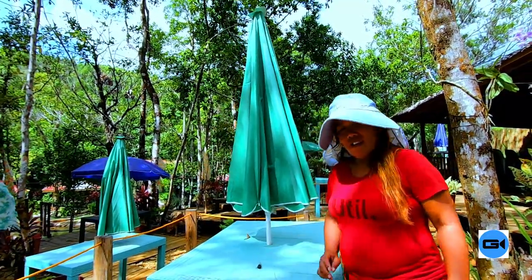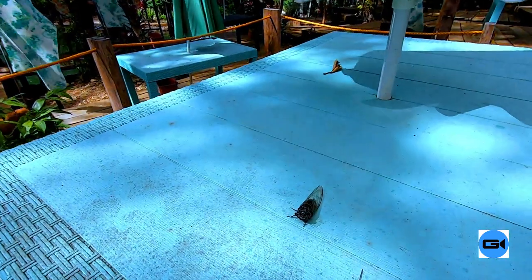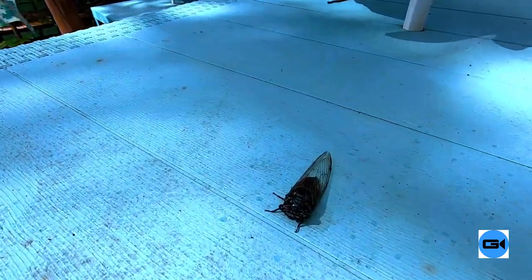Here, we just found a dead cicada on the table. I'm curious, because this is my first time to see a cicada in reality up close.